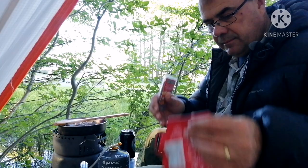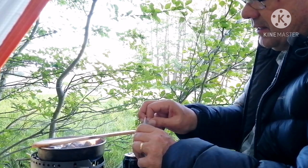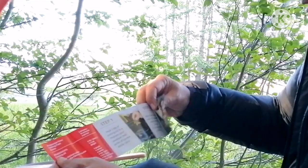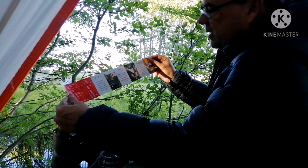And in there is a little bag, and it's got all the spices that you need for this dish. Again, they try and make it easy to get the stuff out. There's even a little recipe book. Look at that, guys, they make it so easy. It's step one, heat 2 tablespoons of cooking oil, which I didn't bring, in a medium-sized saucepan. Add the sachet of korma whole spice.